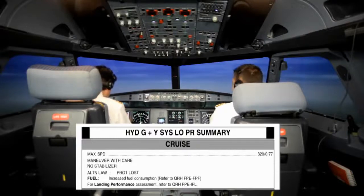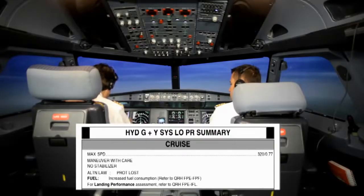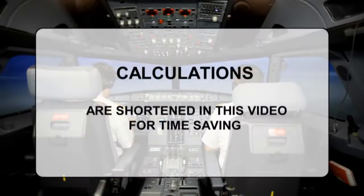Okay, hydraulic green, yellow system, low pressure. Maximum speed 320.77, manual gear, no stabilizer, altitude low, protection slows, fuel, increased fuel consumption. I'm gonna go to table. And for landing performance assessment, refer to in-flight performance part.